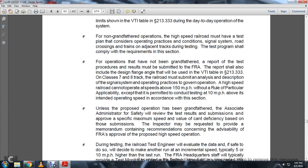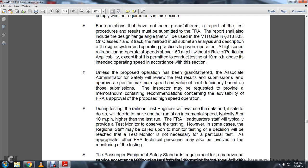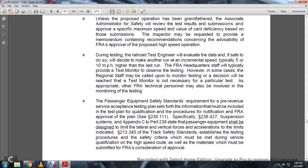The railroad must submit an analysis and description of the single system of the operating practice governing operation of high speed. The railroad cannot operate at speeds of 150 miles an hour without a rule of particular applicability, except that testing is permitted at 10 miles an hour above its intended operating speed in accordance with this section. Unless the proposed operation has been grandfathered, the associated Administrative Safety reviews the test result of the submission above the specific maximum speed value of the candidate device. Based on the submission, the inspector may request a memorandum with a recommendation concerning the viability of FRA approval of the proposed higher speed operation.